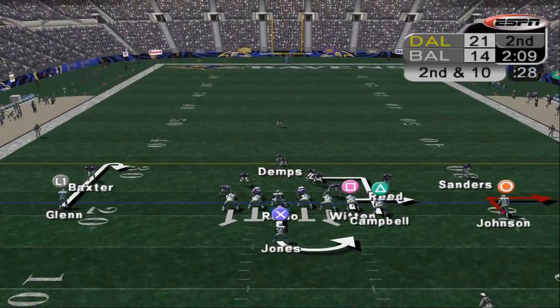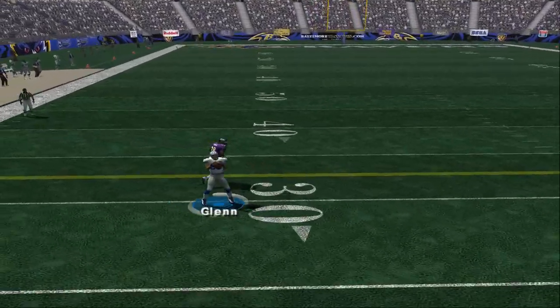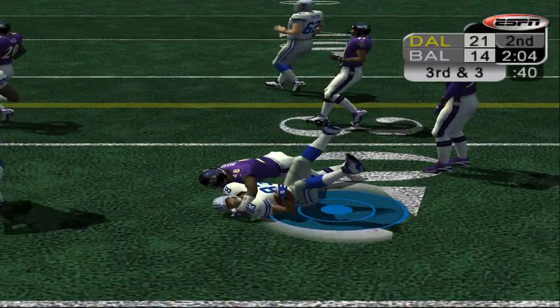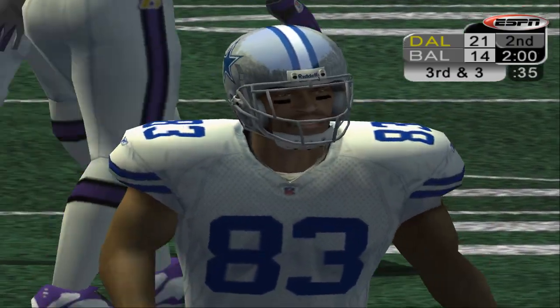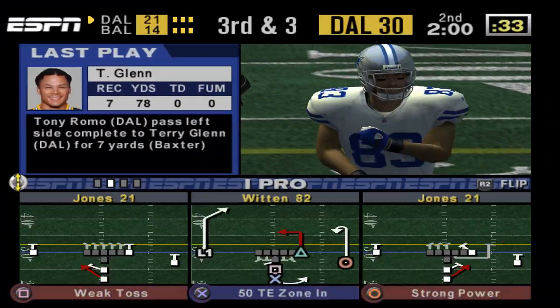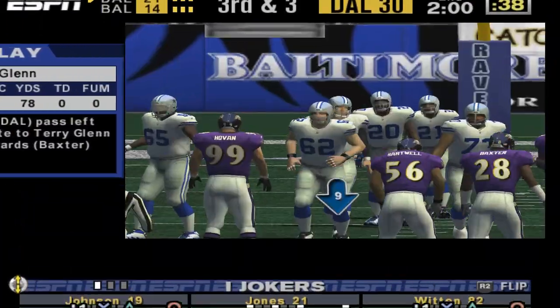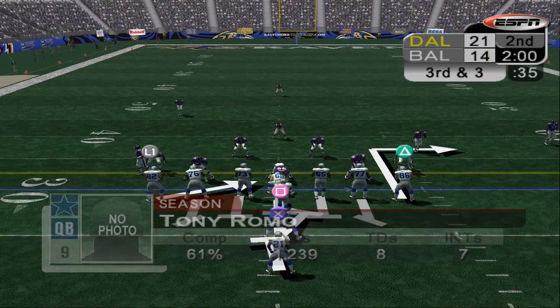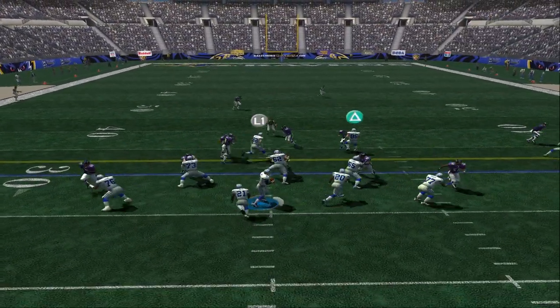Second and 10. Ball at the Cowboys' 22-yard line. And catches the heater left sideline, and that's a gain of 7 on the play. Terry Glenn had a defender close by, but was able to bring down the catch. They've been having some real success by keeping him on the left side of the field, Peter. Yeah, and that's because of the great routes he's been running.